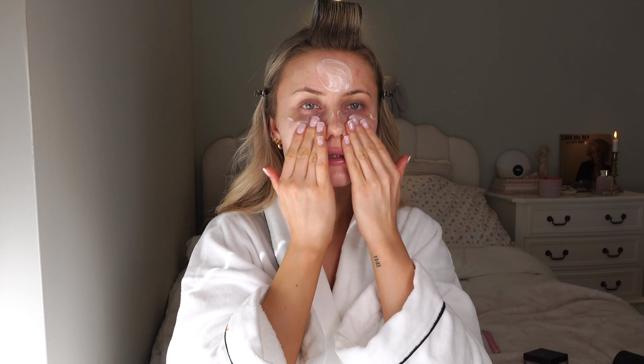Not got much left, so I'm just going to try to squeeze this out onto my skin and then put this all over. It does all the good things that a good SPF is supposed to do. It doesn't leave a white cast, does not sting my eyes, which is so important. It just feels very seamless underneath makeup.